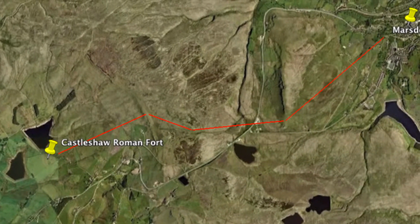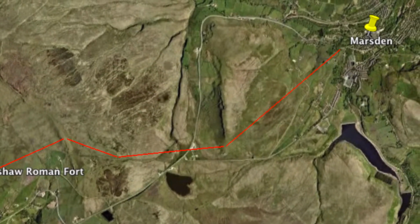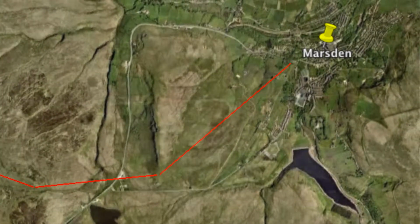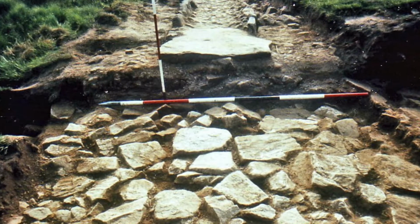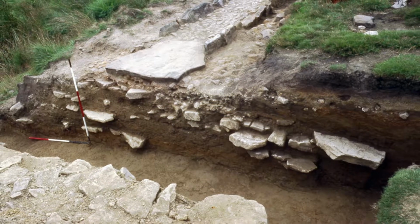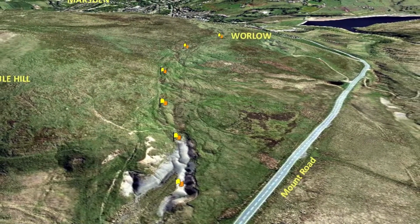On Pule Hill, the primary purpose was to discover and confirm the existence of the Roman road from Castleshaw Fort to Slack Fort as it crossed Pule Hill before dropping down into Marsden. And indeed the road was found, tucked away underneath the later Packhorse Trail, which was exploiting the solid surface kindly provided by the Roman road builders so many centuries before.